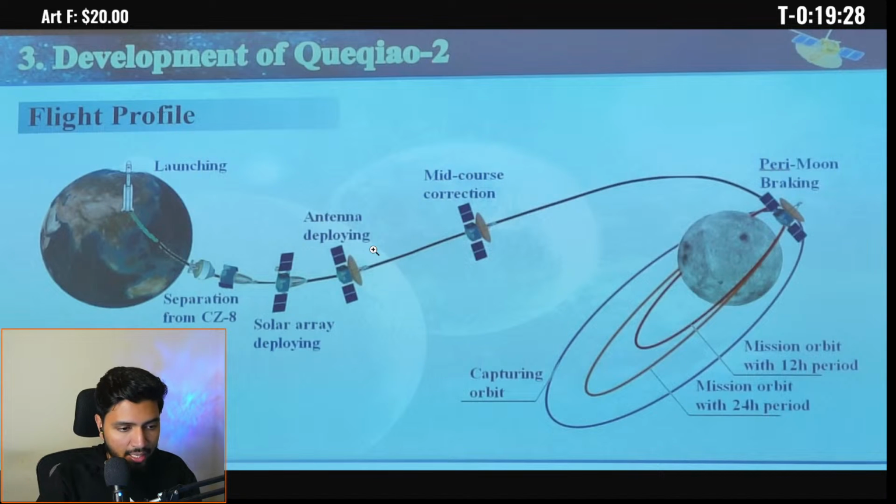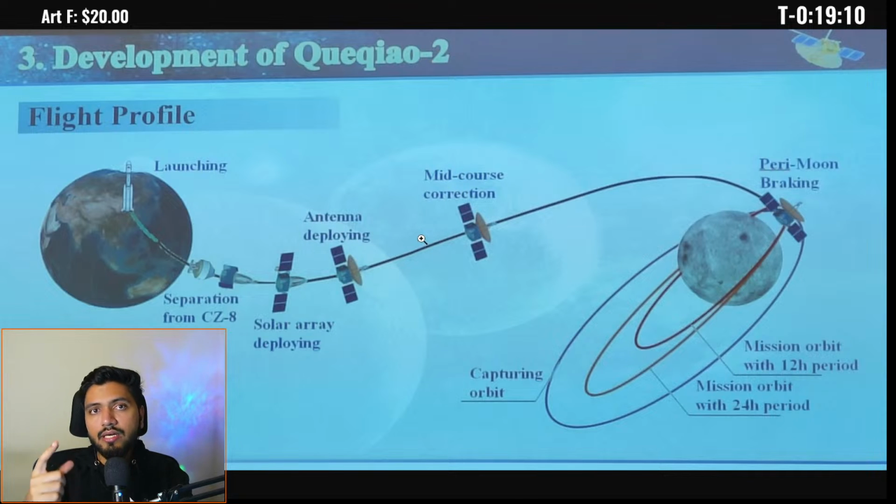Then we have the flight profile. This is the flight profile for today. The launch will happen, and after the separation from the CZ8, which is the Long March 8, the solar array will be deployed. After that, the antenna will be deployed. Finally the mid course correction will be there. Here you can see it's not utilizing that Oberth effect, right? It's doing the Hohmann transfer. It's not going round and round around the earth and then launching to the moon. It's directly going to the moon, and it will do the standard going-to-the-moon burns, the mid course correction, and then we have the peri-moon braking burn.